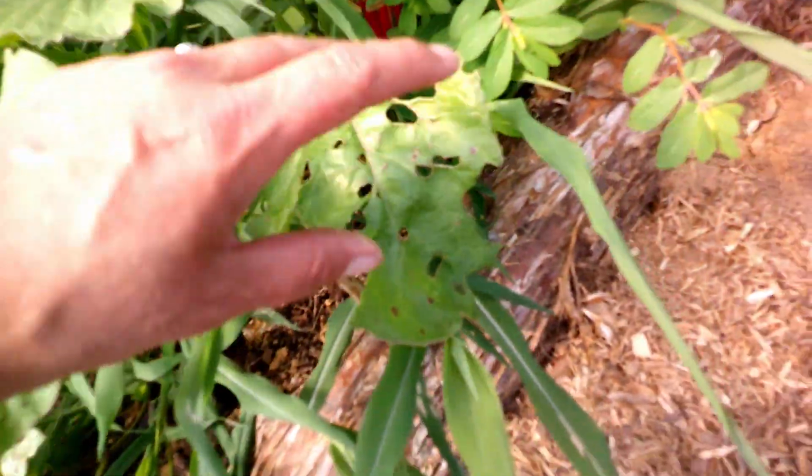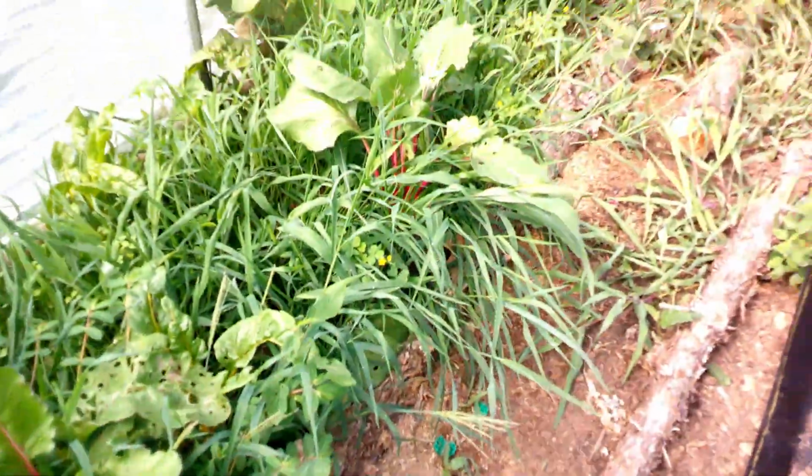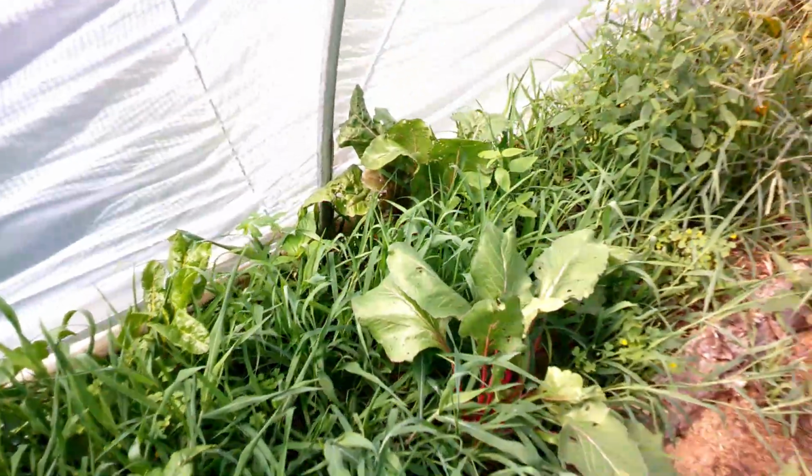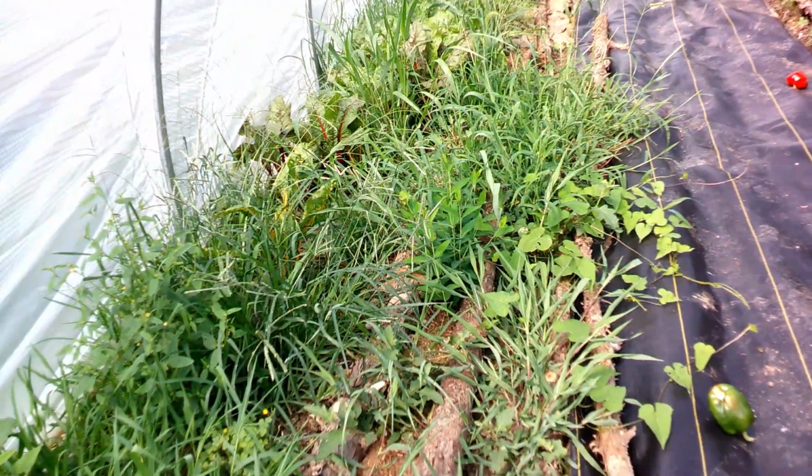I cleaned the tunnel out last year because of the armyworms. And I thought I took care of the problem. But they do come back year after year, just sometimes worse than others. Now that's all the bugs I could find right now. I am going to come up here tonight and look for more cabbage worms, or more tomato worms, tobacco worms, whatever you want to call it. They all attack the nightshade family.